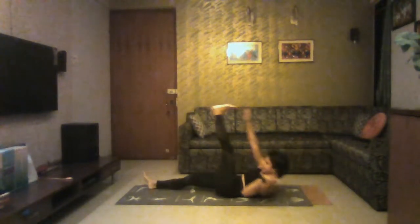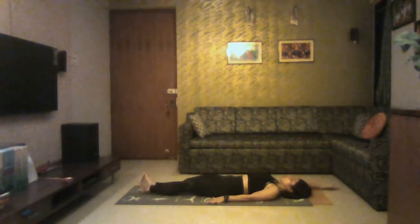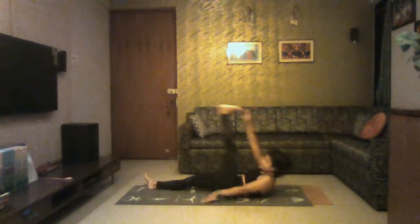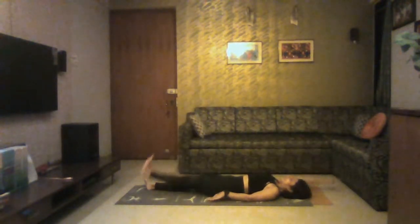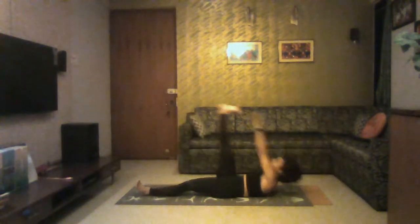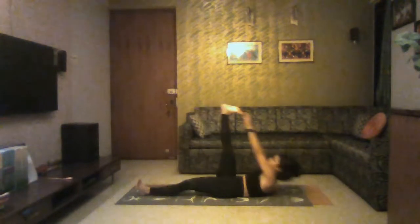Lift your shoulder as much as possible. Breathe out when you go up. When you come down, breathe in. 5, 4, and 3, and 2, and 1. We'll do the other side. 5, 4, and 3, and 2, 1.